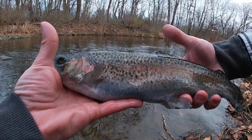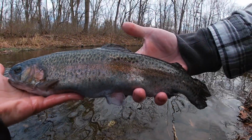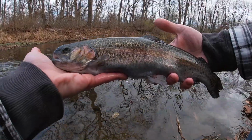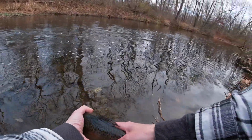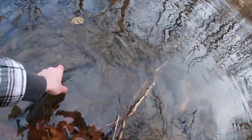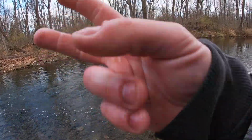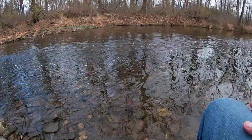That is another nice rainbow. Look at this guy here. That is a nice fish. Almost want to take this guy for lunch, but I have a feeling we're gonna catch some more. Ooh. And he's off. Two in the bag. Good day of fishing so far. See if we can get another.